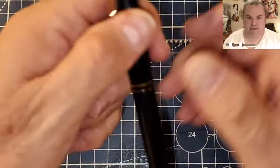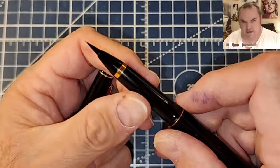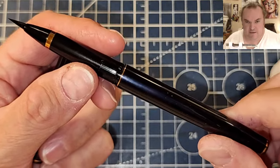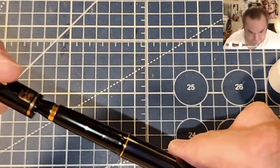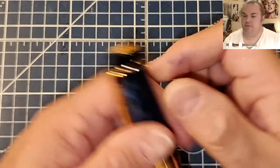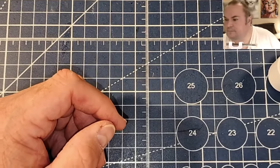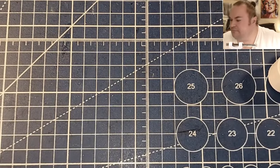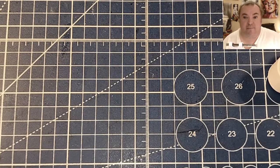Let's see. This is a Christmas present. This is a Kuretake brush pen. Isn't that pretty? It's a nice Christmas present. I got this for Christmas. What else? I think that's it. I think I've gone over all my pens.